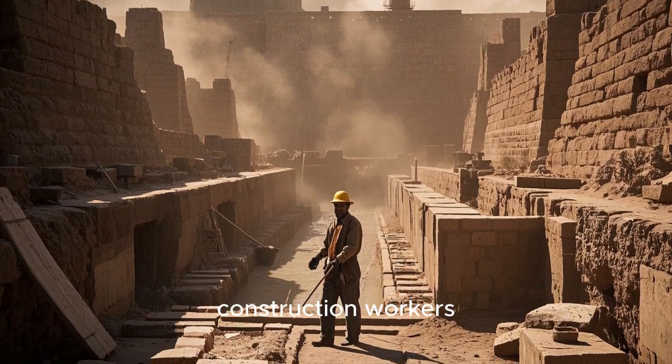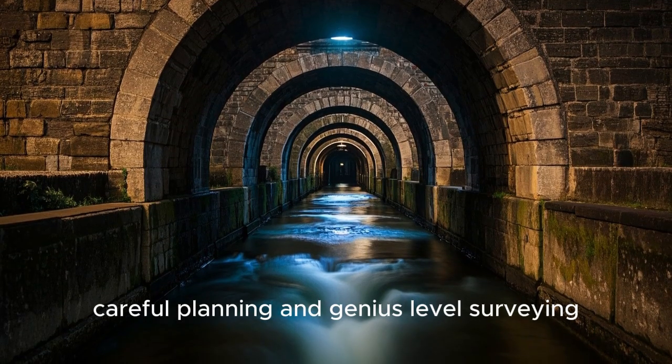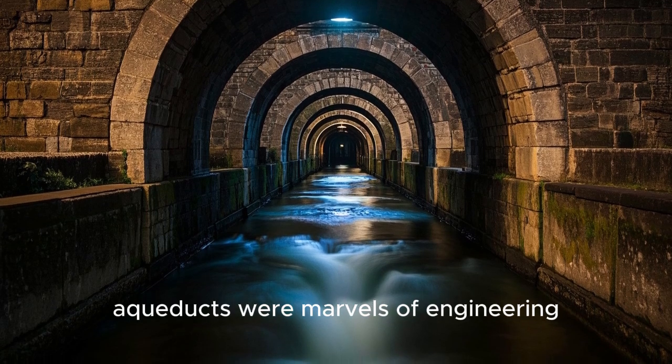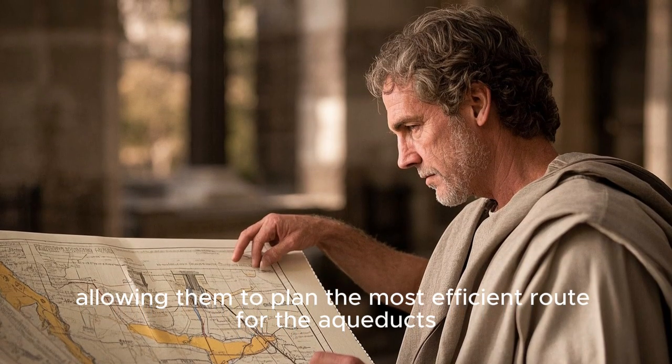Construction workers. Yeah, those guys aren't just building colosseums. They're also laying pipes. It's gravity, careful planning, and genius-level surveying. See, aqueducts were marvels of engineering. They created detailed maps and profiles of the terrain, allowing them to plan the most efficient route for the aqueducts.